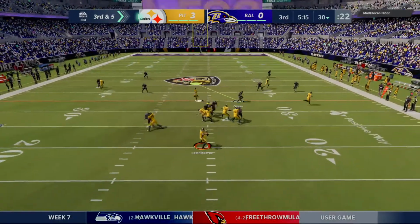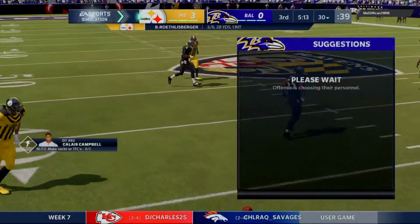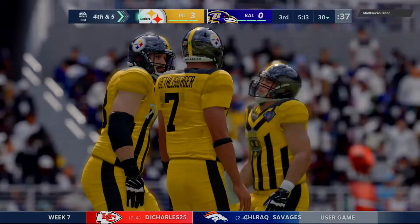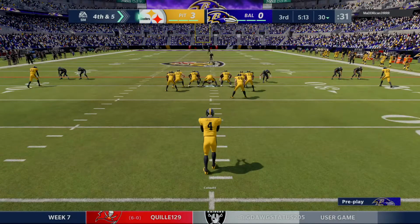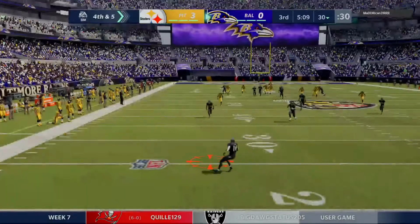From the shotgun, it's Roethlisberger. Oh, incomplete. Nearly the pick they needed. They would have loved one there, but at least it does get them to 4th down. How about some applause for the defense there? They forced him to throw that one into coverage, and just like that, they're staring at a 4th down. Well done.